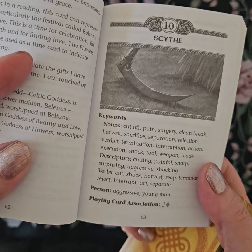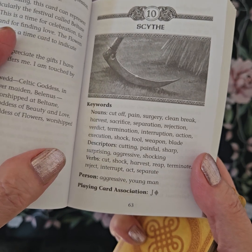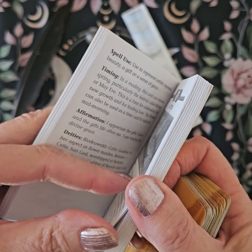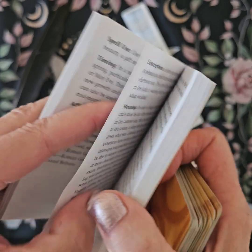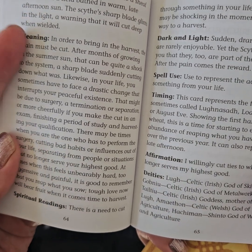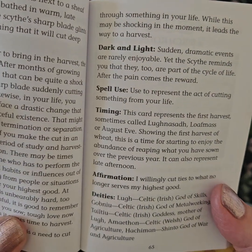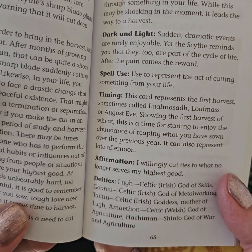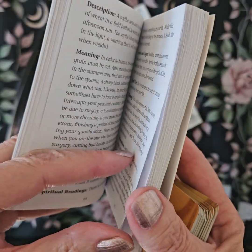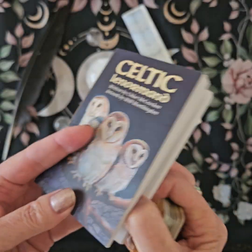Each page has a picture, keywords, the type of person it would correspond to, and the playing card associations. There's also the description of the picture and the meanings of the symbols. If you're using them for spiritual readings: meanings, dark and light meanings, spell use, timing, affirmation, deities. So all the information that you need to really have a comprehensive understanding of the cards.